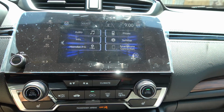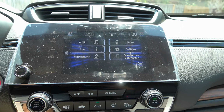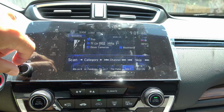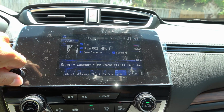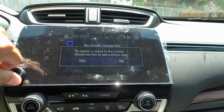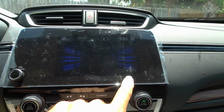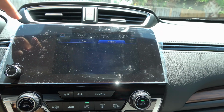It does have a Bluetooth connection for your phone, but if you want to use Android Auto or Apple CarPlay, you have to connect your phone with a cable. Let's show home. We're already here, so that's why it's doing this beeping noise. Audio, let's see what sources are there. So you have the decent stereo, and then you have your basically Sirius, AM, FM. Your phone, it's going to tell me that no phone is connected. We're not going to add the phone right now, and we're going to go back to the main function. Let's see what else is there. Apps, app install, calculator, downloads, widgets.